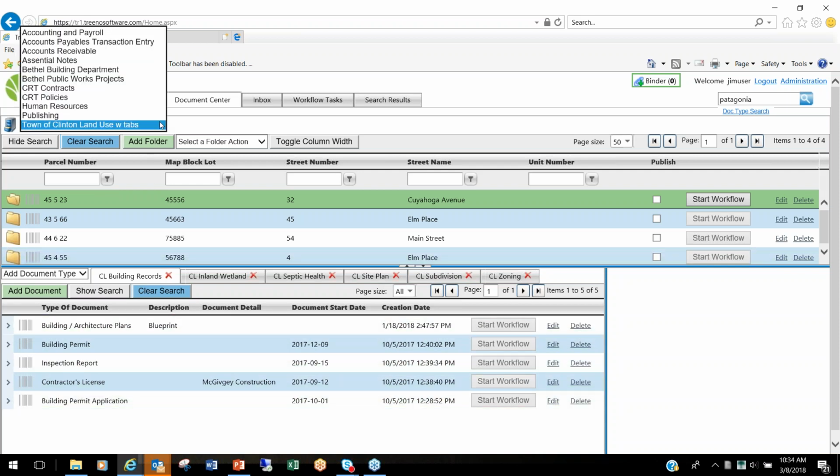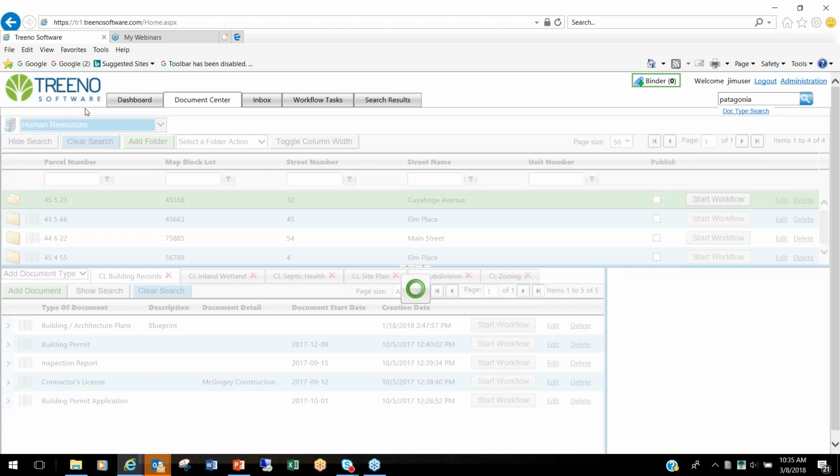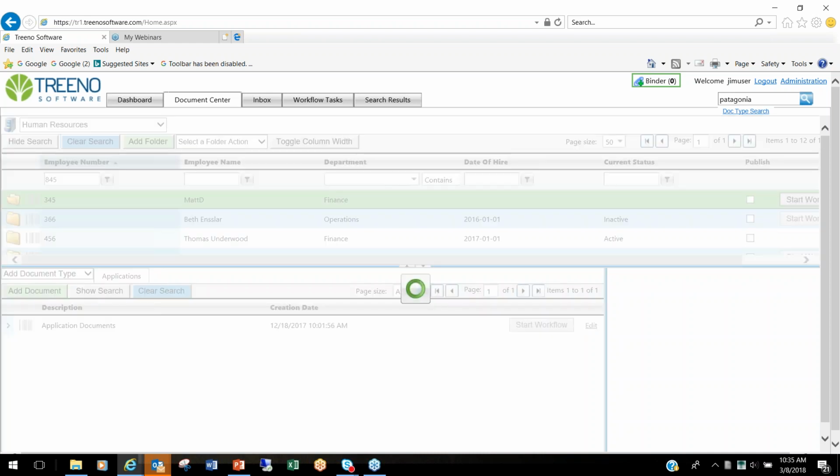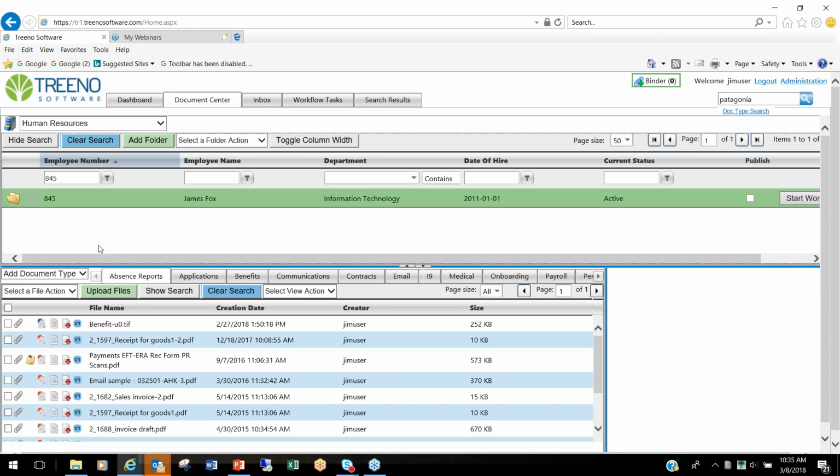All right, I'm going to click into another cabinet, Human Resources. And Human Resources, again, similar structure. It has indexes. These are just different index names because we're managing employees now, not properties. And again, these are searchable. So if I'm looking for employee 845, I can quickly find the folder, and down below are the contents. Again, this is where Trino has the idea of the tab to help logically organize documents. And again, you can have any number of these tabs.